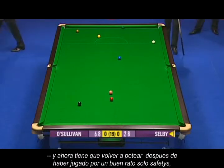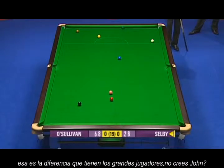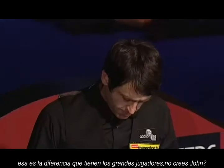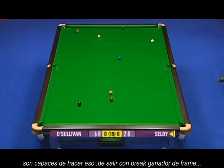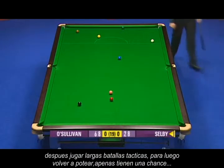Just going back to after making a 68 break, then having to play quite a few safety shots. That's the difference between the great players, isn't it, John? They're able to do that. They can knock in a frame-winning break, and then they can have quite a long tactical battle as soon as they get the chance to produce the goods again.